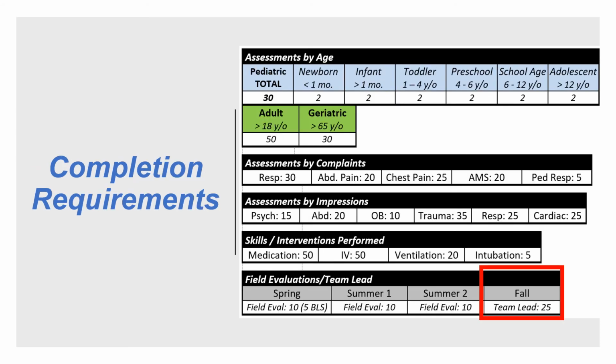As a review, here are all of the requirements a student must meet by the end of the program. So the big things you see highlighted in red is there's 25 team leads. Those have to occur during this capstone term, the final semester of the paramedic program. Otherwise, there's all the assessments, the complaints, the impressions, and the skills. All the students have been evaluated prior to entering the field internship, so they know where they stand, they know what kind of assessments they need, what skills they themselves need to complete. So they should be able to know and tell you exactly where they're at on IVs, meds, ventilation, intubations, assessments, everything that they need.